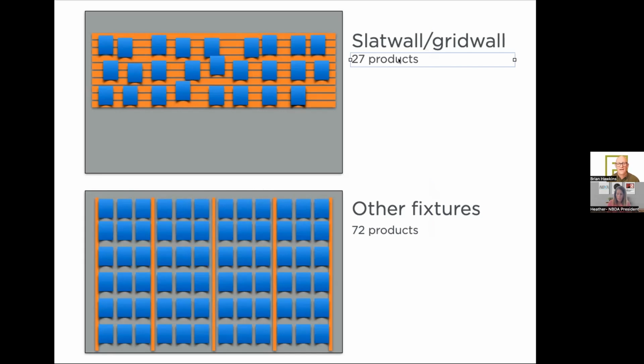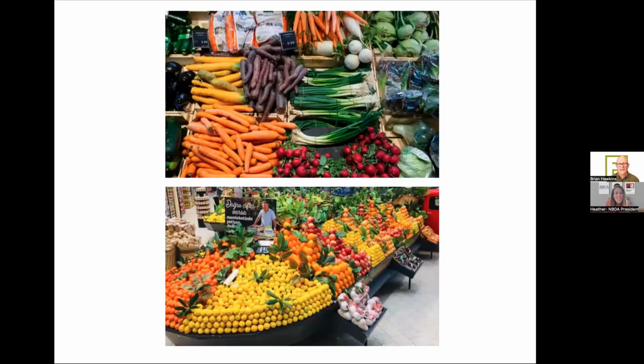The number of products that we have on the slat wall is 27. The number of products that we have down below is 72. But it's the exact same size space, the same size products. We can just get so much more in there. That's crazy when you show it that way. It's awesome.